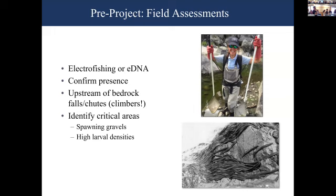You're generally looking to confirm presence. And one thing to keep in mind, because they are such good climbers, sometimes what's a barrier to salmon is actually not a barrier to lamprey. This is especially true if you're dealing with systems that have smooth, exposed bedrock. As we saw with the falls, they can climb up stuff 15, 20, 30 feet high that salmon may not go past. So looking upstream is important to identify whether or not you have lamprey below your project area. And what we're really trying to identify in this case for adults is spawning gravels in your area and high larval densities, right? Especially in project design.